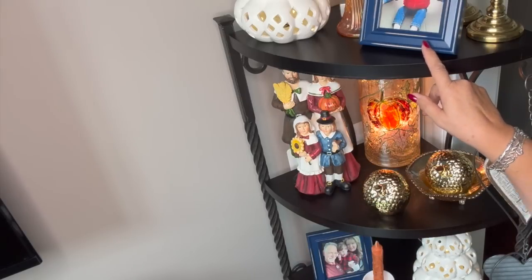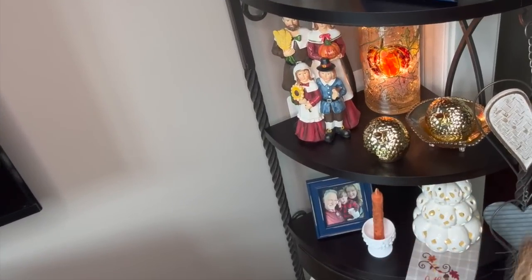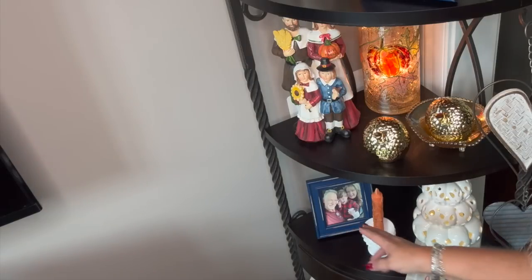I have a picture of Maverick here, and then you can see down here, I have a picture of Maverick and Chris and I down here. The picture frame is turned a different direction, and it's on the opposite side of the shelf.